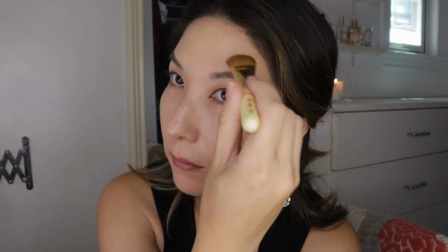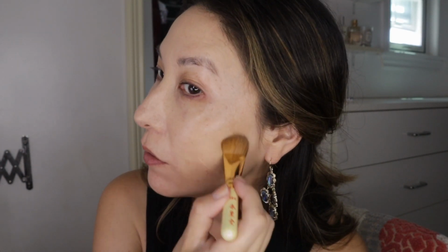All right, I'm going to start putting on the Luminous Silk. So I could already tell that the Luminous Silk is not giving as much coverage.